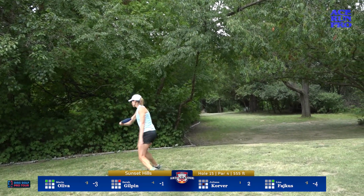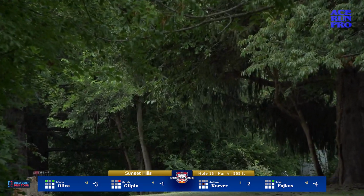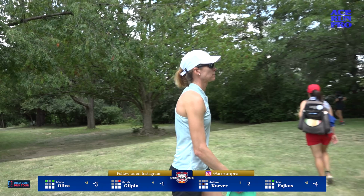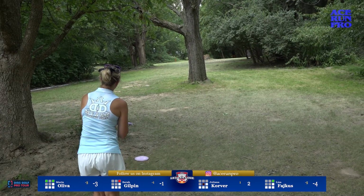Juliana, she's in a position where she can go for it. Oh, she executed that so well. What nice angle control. Oh, 10 out of 10. Inside the target for Juliana. I feel like she's already going to make this third putt. I'm feeling it already for her. We're rooting for you, girl.